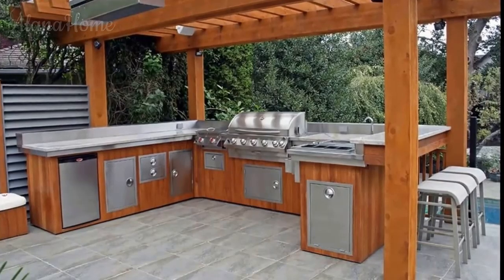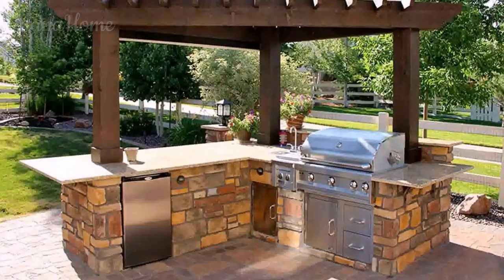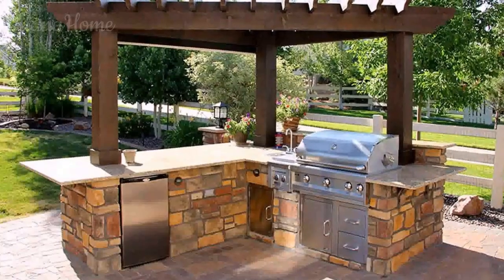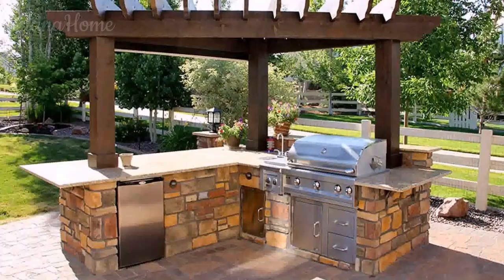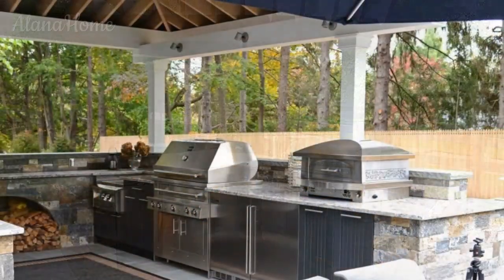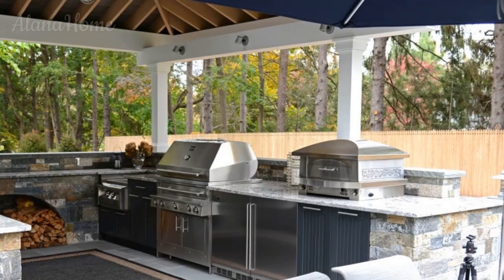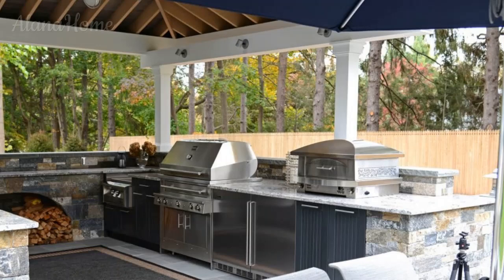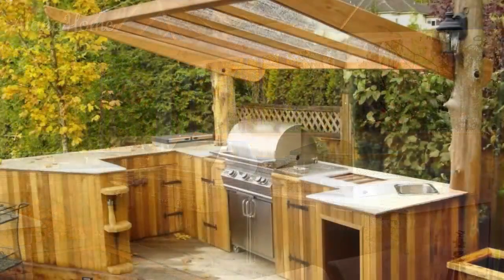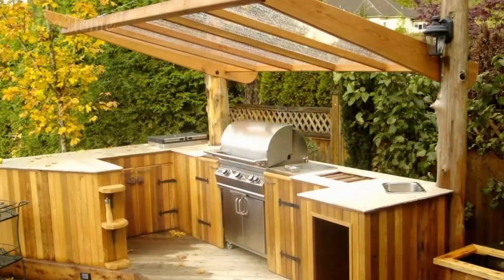Stone, concrete, or reclaimed wood for countertops. Built-in grill, beverage coolers, and a bar sink. Steps to build. Build a tiki style cover. Construct a bamboo or a thatch roof supported by wooden posts to give your outdoor kitchen a tropical vibe. You can also add palm fronds or string lights to enhance the atmosphere.